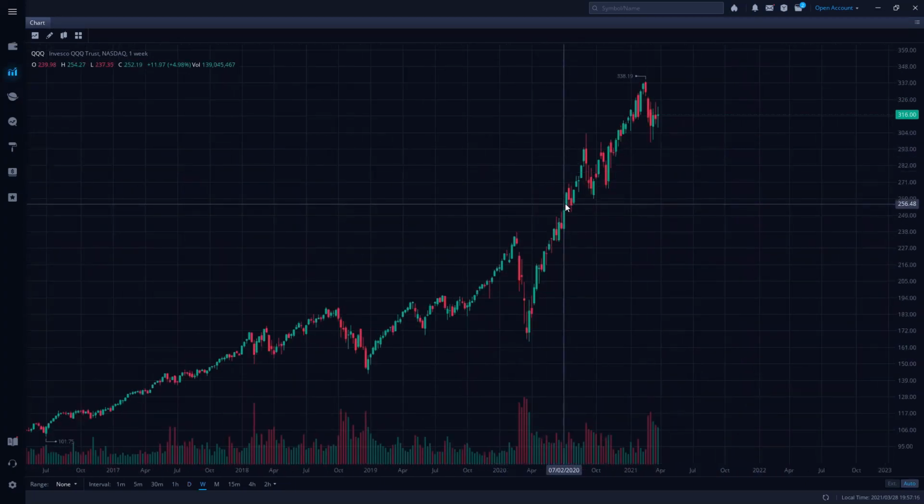Because at the end of the day, as a swing trader, you always want to follow the trend until the trend stops, right? If we're in a bull run, you always want to go for bullish trades. If we're in a bear market, in the short term or in the long term, you always want to identify that ahead of time before you actually take the trade.